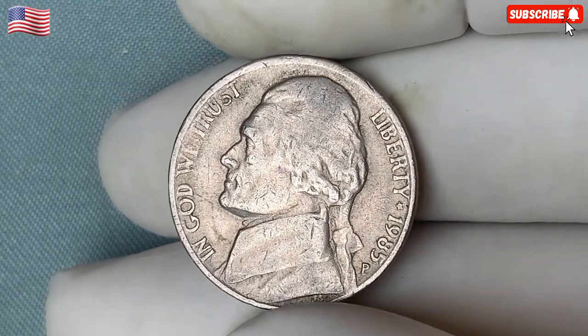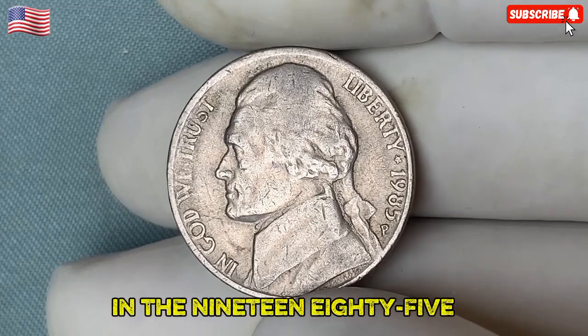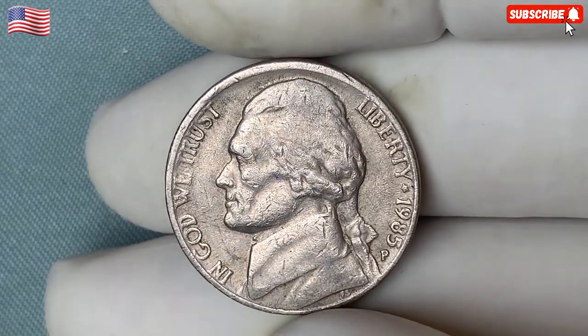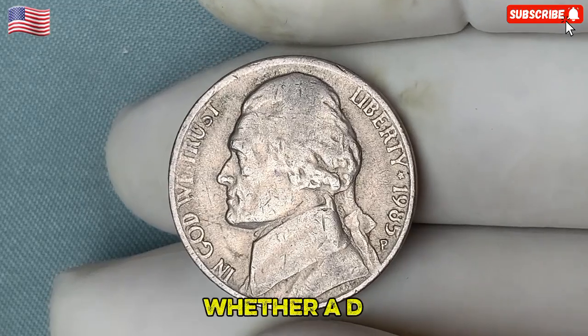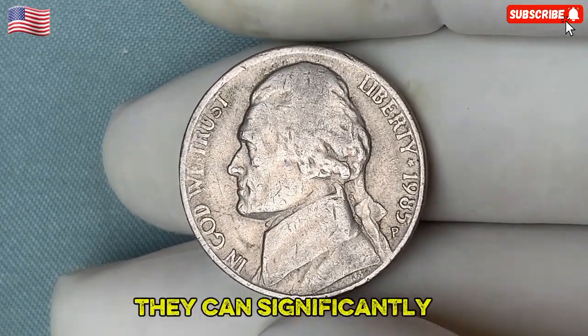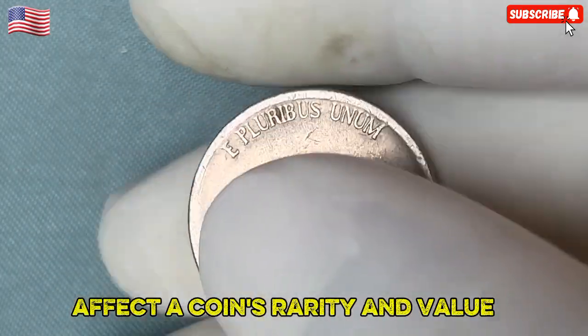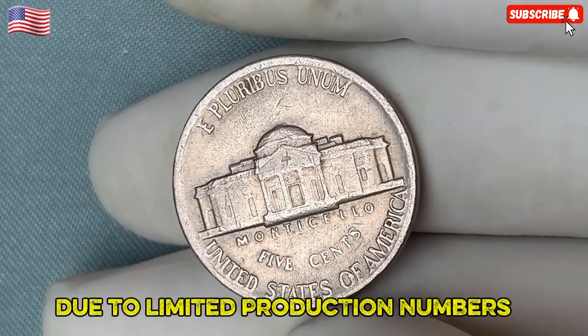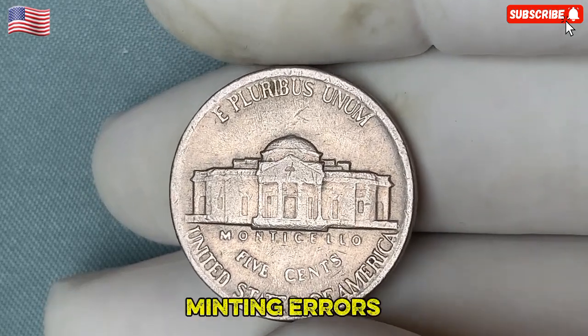One of the most exciting features collectors seek in the 1985 Jefferson Nickel is the presence of clear, sharp mint marks. These tiny letters, whether a D or an S, are not just symbols of origin, they can significantly affect a coin's rarity and value. Some mint marks from this year are especially rare due to limited production numbers or specific minting errors.